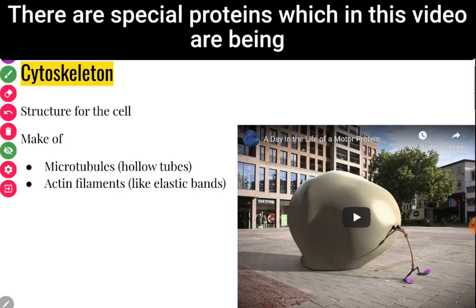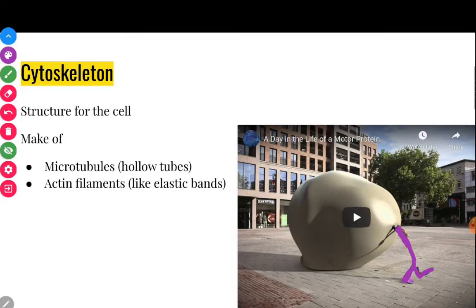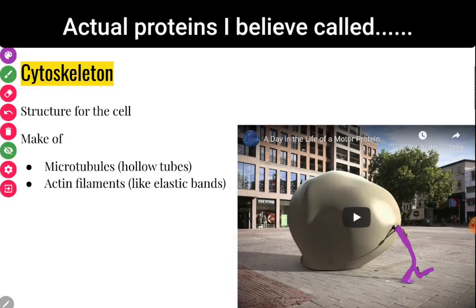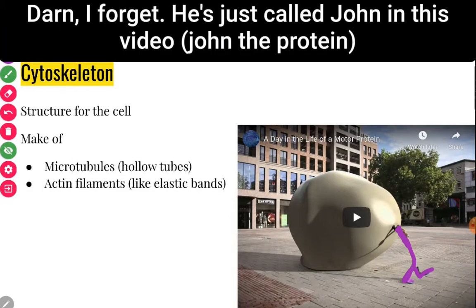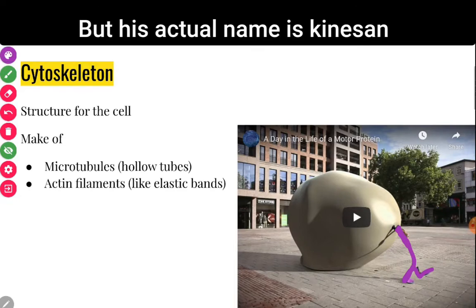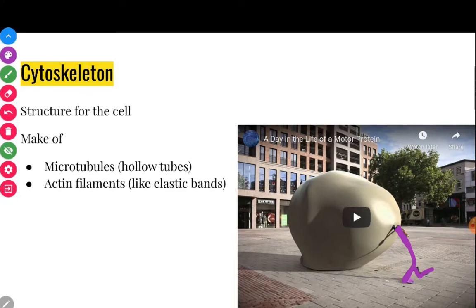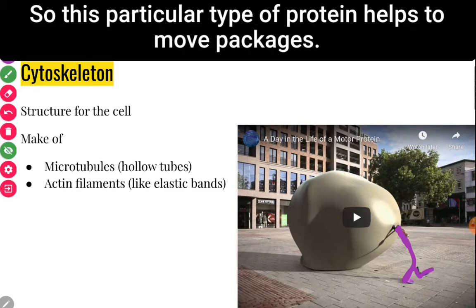There are special proteins, which in this video are being shown by a cartoon-like character. Special proteins, I believe called, I forget. He's just called John in this video, but his actual name is kinesin, I believe. I think because kine means movement. So this particular type of protein helps to move packages.